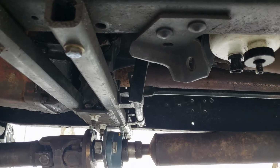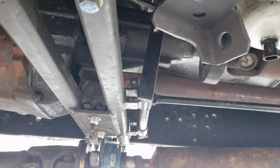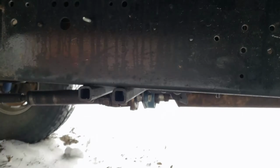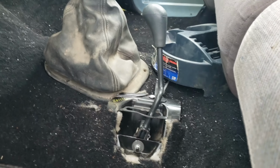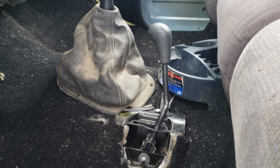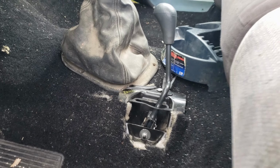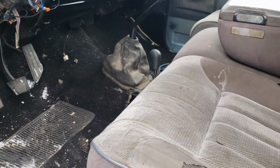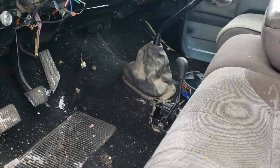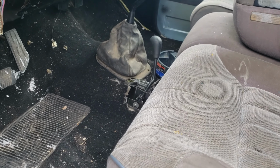I can't really see it, but that bar going across there, I have multiple holes. I can change some of the ratio, but I kind of need to drill another hole in the transfer case side of it so that I have even more travel on here, and less on the transfer case. But NP205s in general are just hard to shift. So I don't know, that might be as good as it gets.